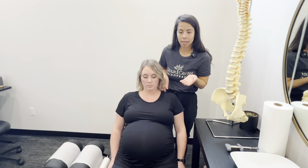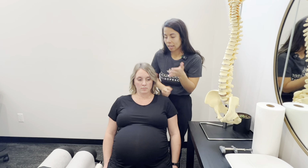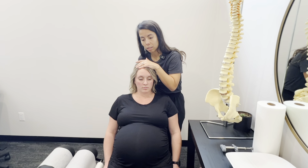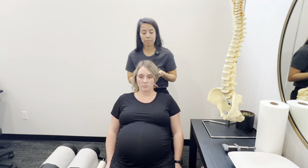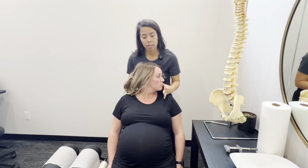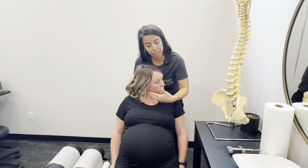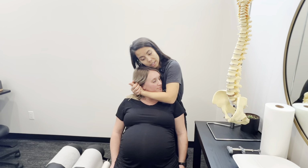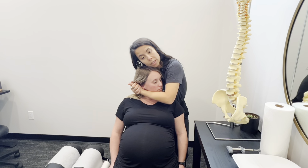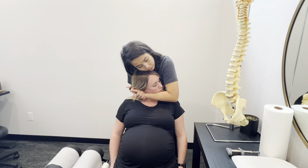I always imagine kind of a golf ball on a tee. It should kind of nice glide, that occiput, and it's just not moving on her. So what I'm going to do is have her look all the way left. Good. And then we're going to create a little bit of distraction with some lateral flexion. Good. Kick those heels out. She loves this. Good. I'm just contacting right at the base of her skull, and I'm going to move you into that rotation. Good. Scoot down a little bit.